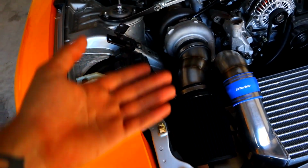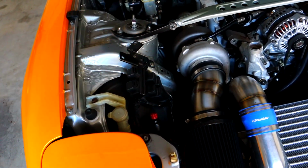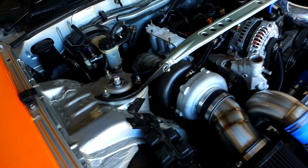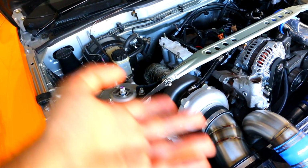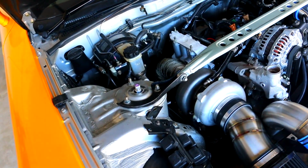So let's quickly go to the turbo. The turbo is currently sitting on a T3 flange custom steam pipe manifold. I don't know how well you guys will be able to see just down there, but everything is all heat wrapped. Everything looks absolutely insane. I wish I could show you guys. If I had a V-band turbo, I would literally just lift it up right now and show you guys, but I can't.